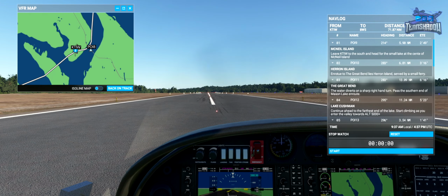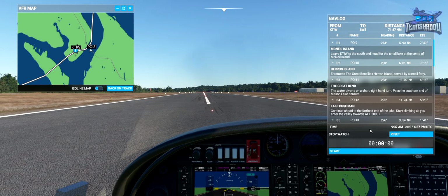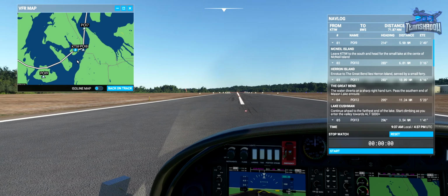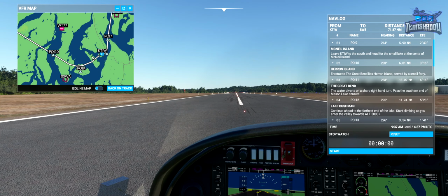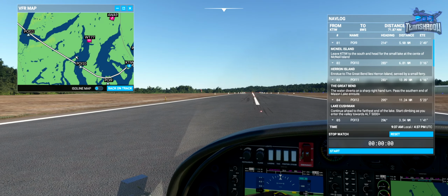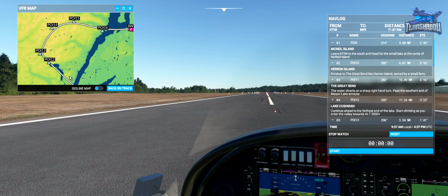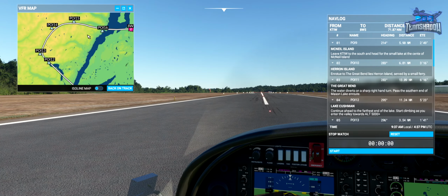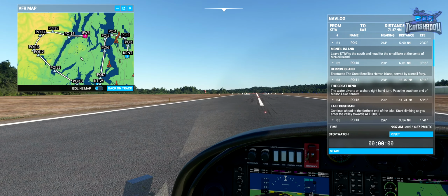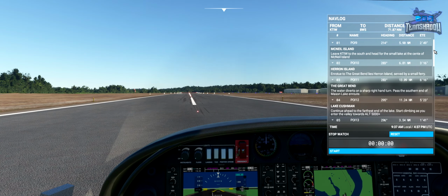We're sitting here at Tacoma Narrows, getting ready to take off and head out to the Apex Air Park. So we're right here on the VFR map. We're going to fly kind of southeast or southwest, and we're going to get into some mountains here. So we'll have to check our altitude and then swing back around and land here at Apex. So that looks kind of cool. Kind of looking at the nav log here real quick before we take off.